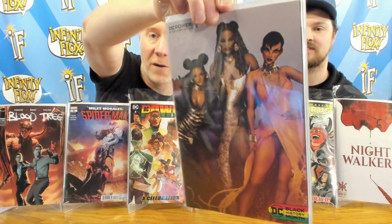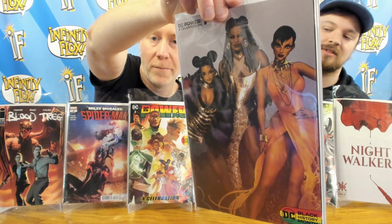And then the last story is a reprint out of Far Sector number 5. There's also, I think, 7 full page pinups at the end of different characters. So that is what you could get for $9.99 for DC Power: A Celebration. Tried to keep it as brief as I could. And then there is this Soza Mecha variant for it as well.